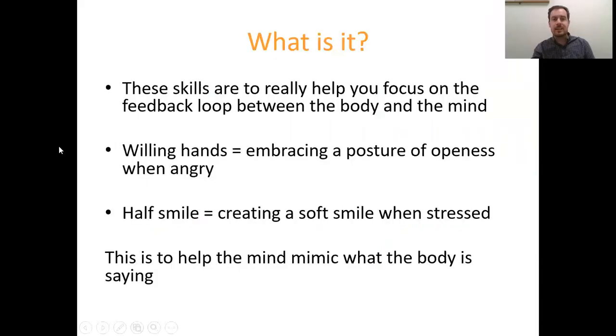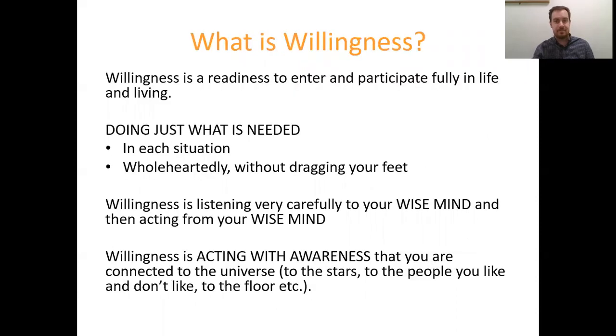So what is it? These skills are really here to help you focus on the feedback loop between the body and the mind. Willing hands is basically embracing a posture of openness, especially for when you're in distress or if you're angry. And the half smile is creating a soft smile for when you're really stressed and in times of discomfort as well. So this is to help the mind mimic what the body is trying to say.